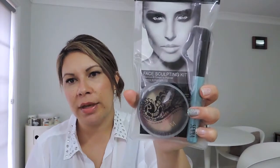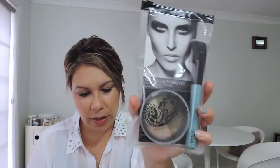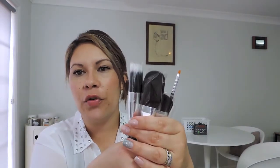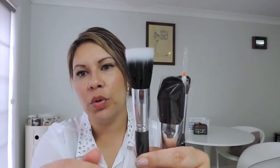Really love that. And yeah, I grabbed the sculpting kit she was talking about, and you get the brush with it. This was, I believe, 55. So I believe it must have been 55 USD, something like that. So we got that. And I got 4 of her brushes again. I'm not sure what they were individually. I think this is about 40 and this might have been about 30, and so I got the cream blush, and it's synthetic and natural.